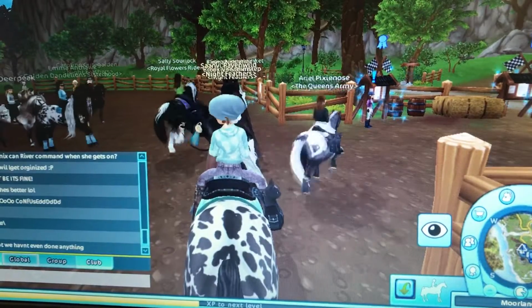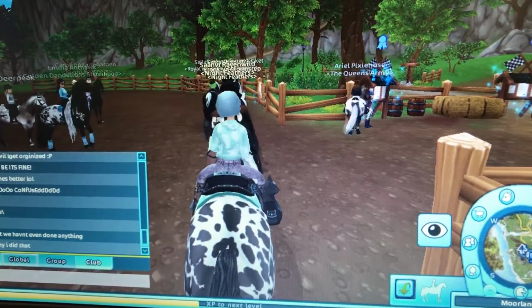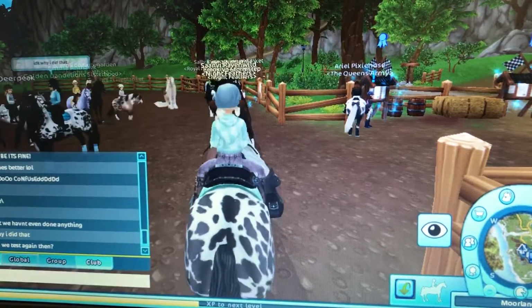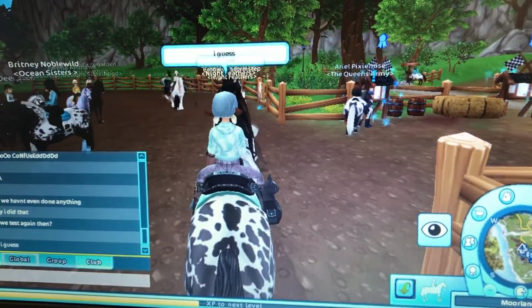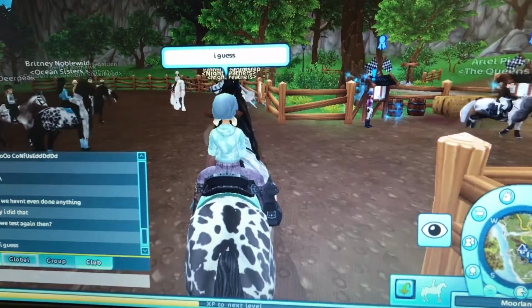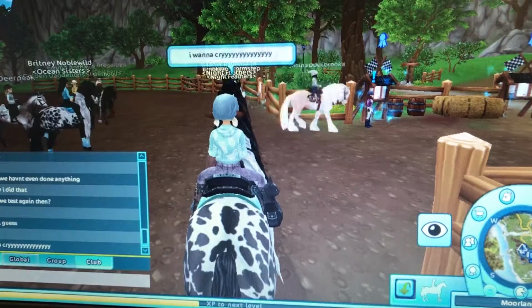So if you want a cute, short, cheap horse, then get a Jorvik Starter Pony. And the gaits, I don't really like the gaits that much because I had a Jorvik Starter Pony and then I sold it, but that's just adorable.